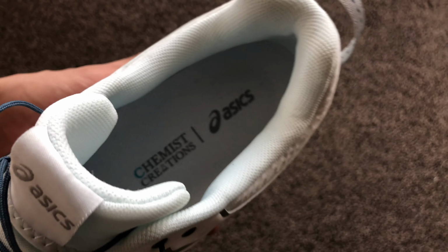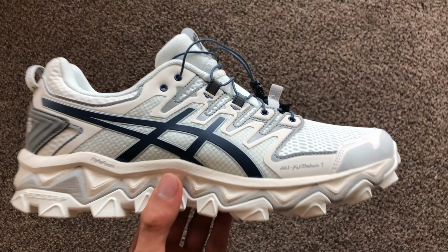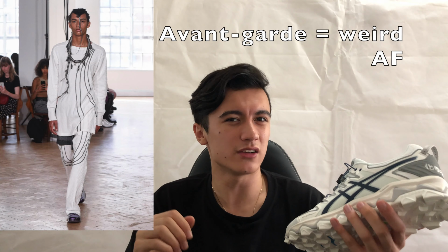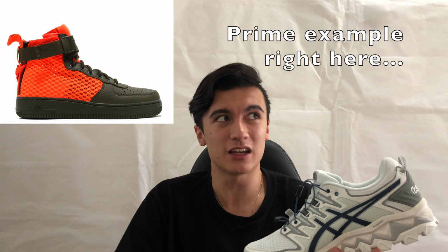It's definitely very different from some of the other collaboration shoes I've bought from Asics, especially a lot of the Kiko stuff, which has this weird sort of avant-garde fashion kind of aesthetic to it, whereas this is very much more like a tech wear kind of vibe to it. But overall, I'd honestly say that the silhouette itself is actually super fire, and Asics needs to really get their head in the game when it comes to colorways, because honestly, bad colorways can kill any shoe, as it's pretty evident with their more regular releases. But yeah, in this particular Chemist Creation silhouette, I like it.